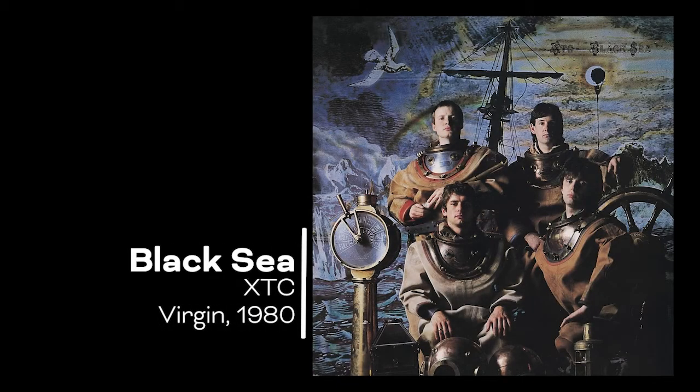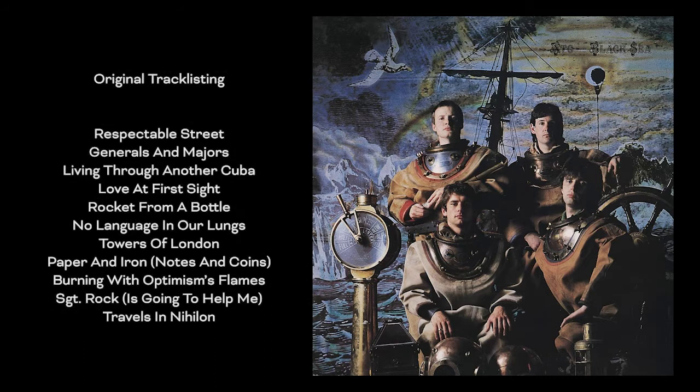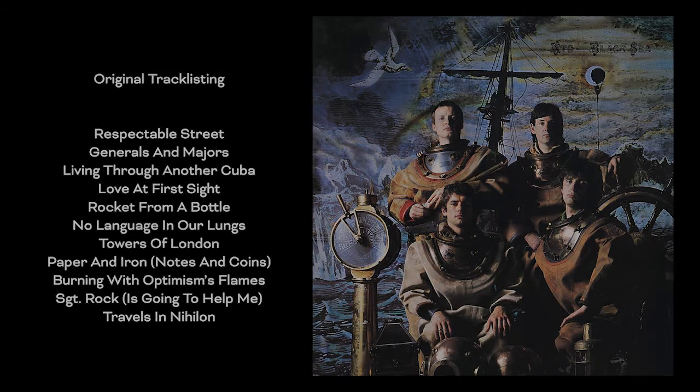And I'm pulling out the big guns here because this album is 1980s. There we go. Black Sea from XTC. And you can see they are dressed up as deep sea divers on the cover of the album there.